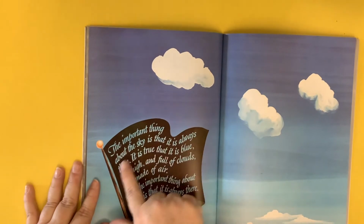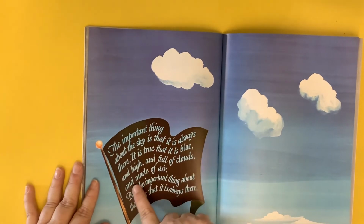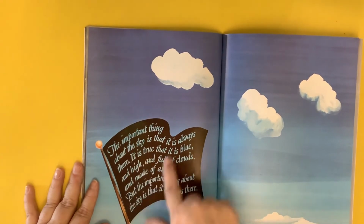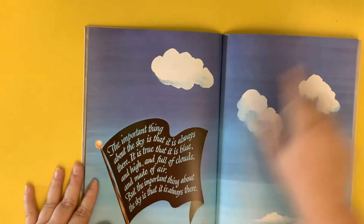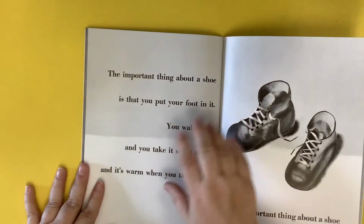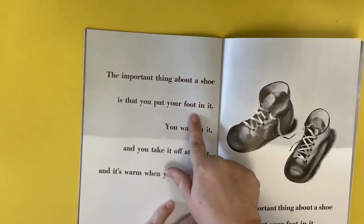The important thing about the sky is that it is always there. It is true that it is blue and high and full of clouds and made of air. But the important thing about the sky is that it is always there. And they have those italics again, that fancy way to write the words so that the letters are slanted. These words are not in italics. They're just regular.